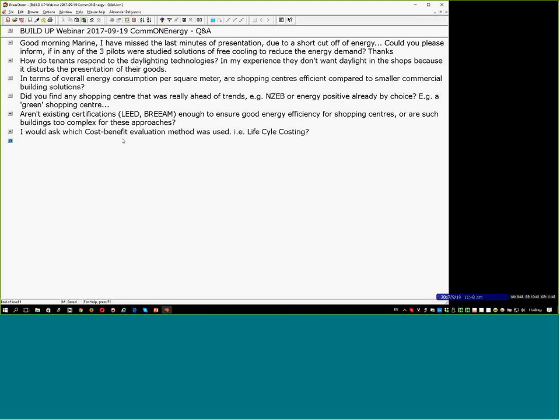There was one in Italy, I think a Carrefour, another one in Hungary. But yes, of course, we found some, and actually I think it's also linked to the following questions about existing certifications, LEED, BREEAM, and such, and whether they are enough to ensure good energy efficiency for shopping centers, or if buildings like shopping centers are too complex for these approaches. I don't know who would like to reply to that.